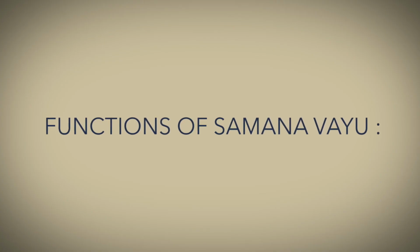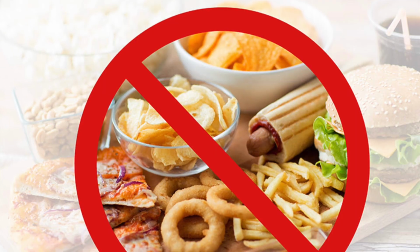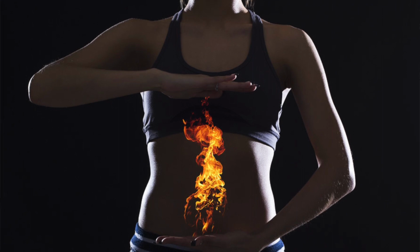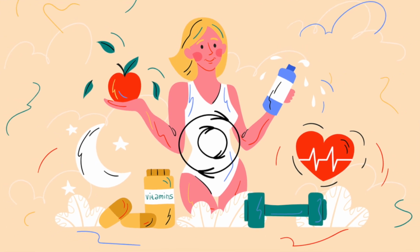Functions of Samana Vayu. Samana Vayu helps in pushing the unwanted part of food in a downward direction towards the large intestine so that it can be excreted with the help of Apana Vayu. Samana Vayu provides strength, supports the digestive fire, and helps keep the metabolism intact and good.